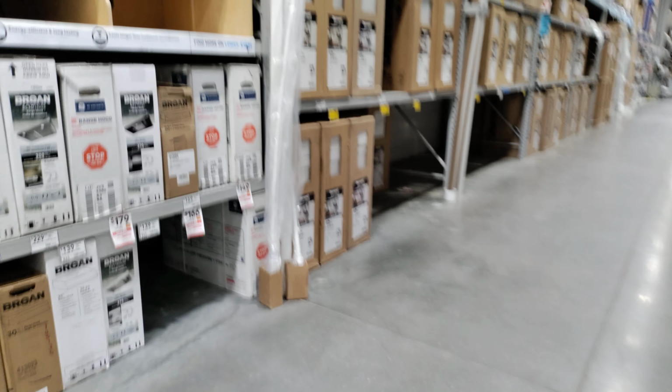DeWalt. So like I was mentioning, we are finding some good deals here also. But of course they have to match the orange box. Probably shouldn't have said the HD word, but you know what? If we can say Lowe's, we can say Home Depot. But sometimes I do like to use the orange box or the blue box. Okay, DeWalt has some good deals.